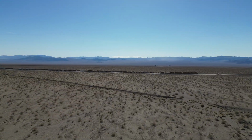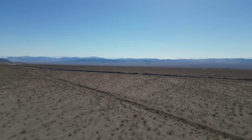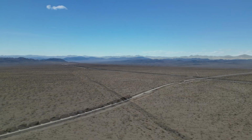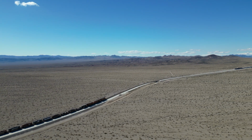I am glad we are attempting this with 2 vehicles, since many parts of this trail are quite far from a paved road. On this section, we have a little company with an enormous freight train, which makes for an unexpected backdrop and adds to the charm of our adventure.